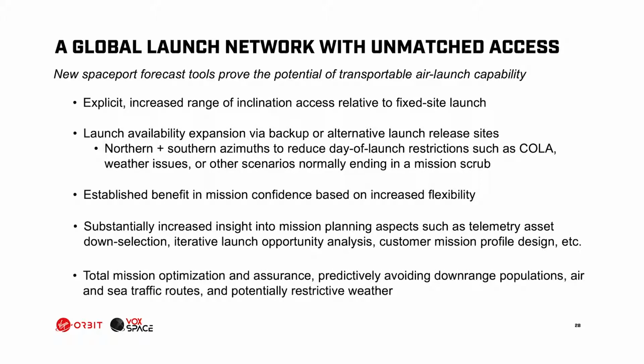And finally, and most importantly, by numerically showing the reduction in risk to downrange populations and ability to avoid them entirely by releasing in different places around the world, these results and these tools have decisively shown that the bottleneck and access to launch can be reduced. So we're very excited to share these with you.